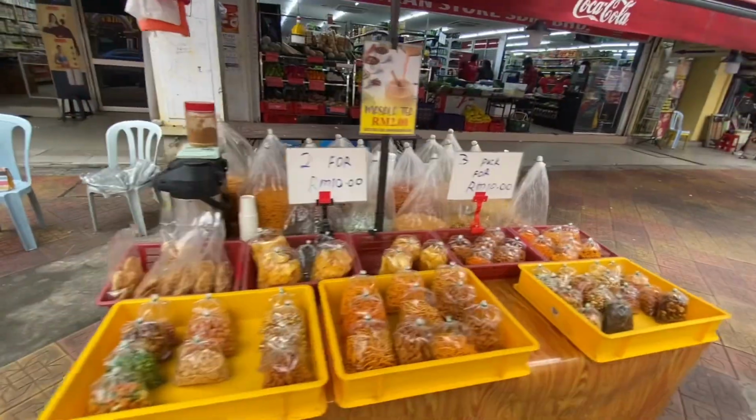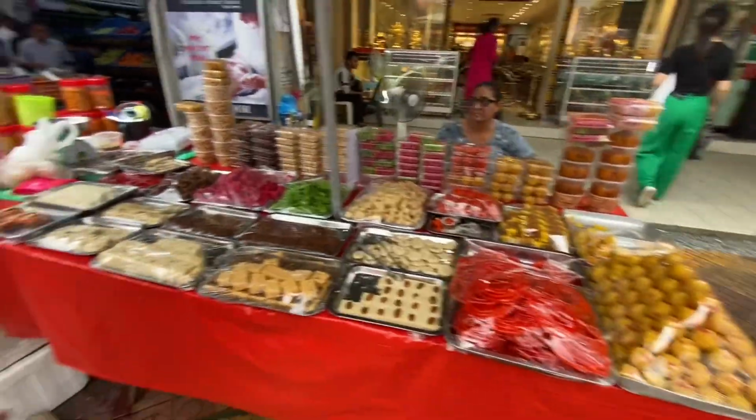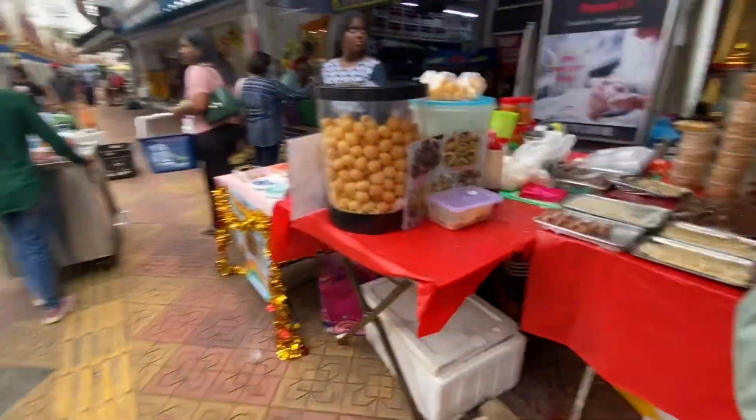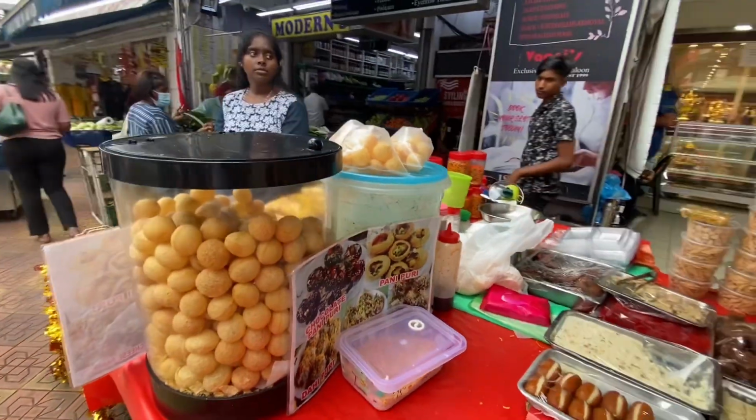All right, well, while we search for a drink, take a look. There's so many different items you can buy. Look at this, many different sweets of India, and even pani puri. I've seen this before in a YouTube video.